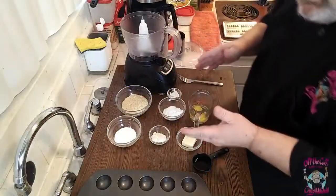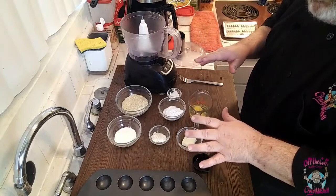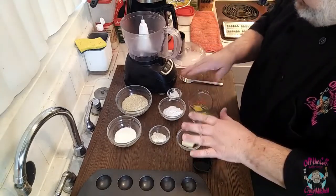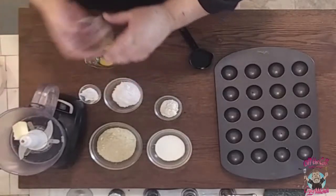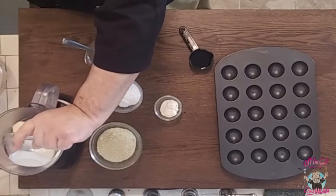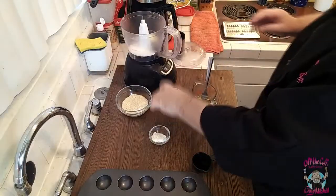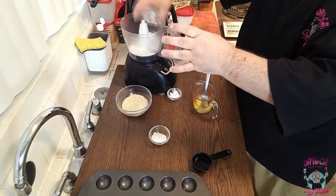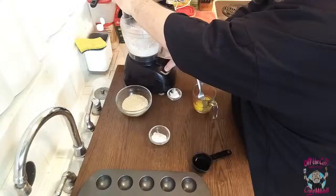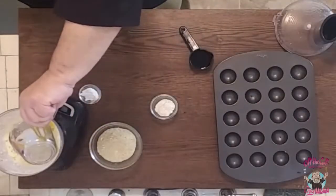Basically, this is the same recipe as the donuts, only I took out all the chocolate. I took out the cocoa, I took out the melted chocolate, and I halved it. The butter first, and then the cream. And then the sweetener. Beautiful. Okay, the eggs, the vanilla.